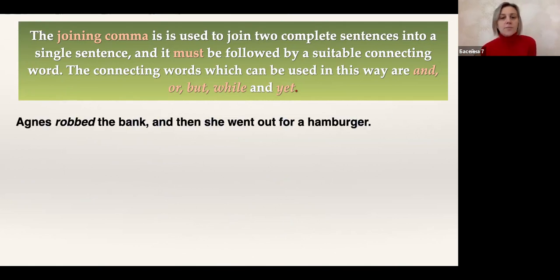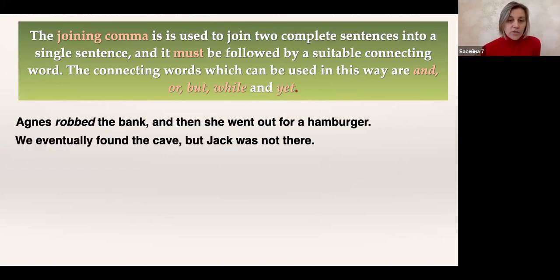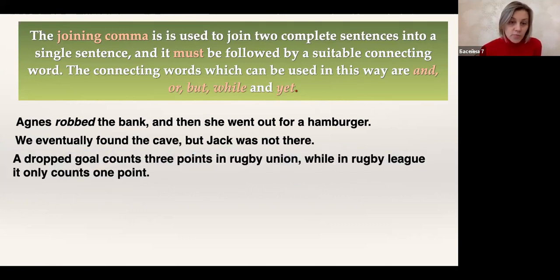And here are examples. Agnes robbed a bank, and then she went out for a hamburger. We eventually found the cave, but Jack was not there. So two separate independent sentences. A dropped goal counts 3 points in rugby union, while in rugby league it only counts 1 point. So again, it's connected with "while".